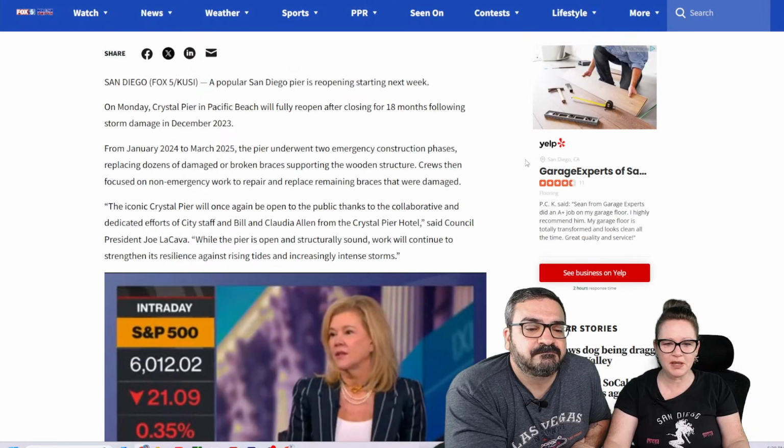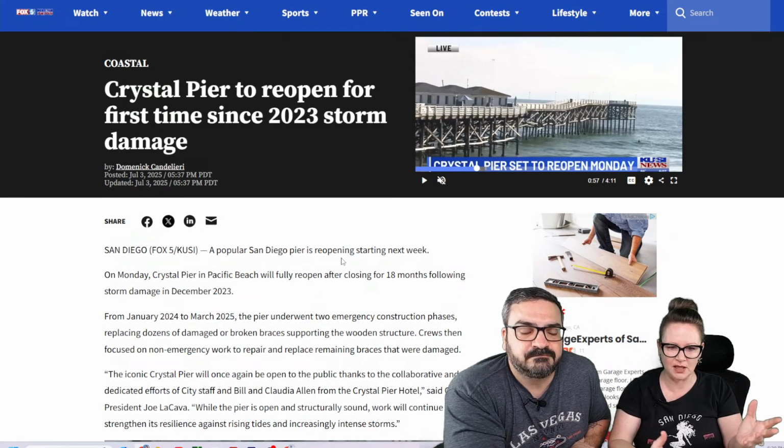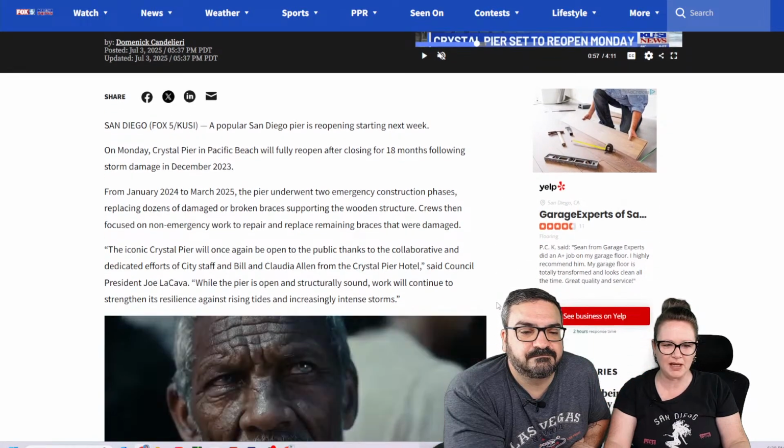All right, Crystal Pier reopening on Monday. It's been closed since 2023. A storm messed up a bunch of the bracing things that support the wooden parts. They were broken because of the storm. So they finally fixed them all up, and it's going to open back up on Monday.